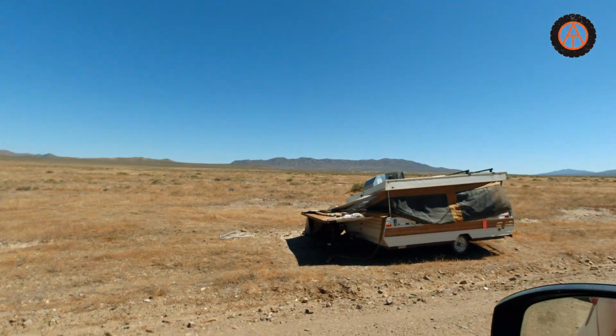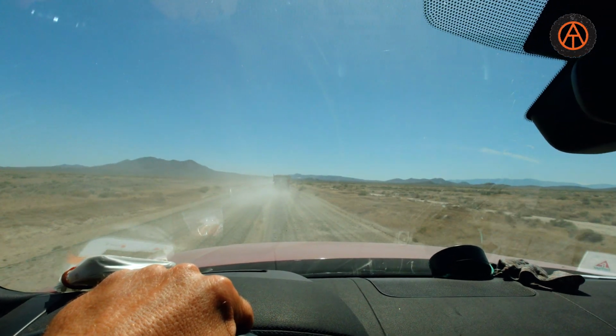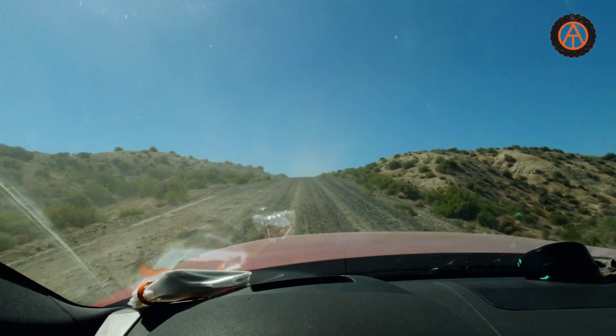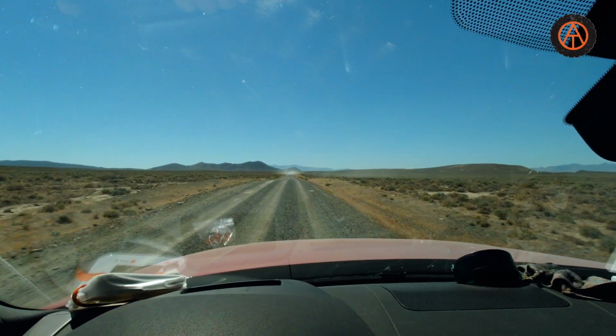Old abandoned trailer. Well, we couldn't get on the Applegate-Lassen Trail off of 49. We took a long, hard look at it. So now we're gonna go on 49 over here to Trego Springs and look at it as a possible campsite. And then we might go out on the Playa from there. We are in the middle of nowhere.